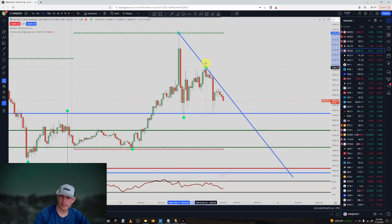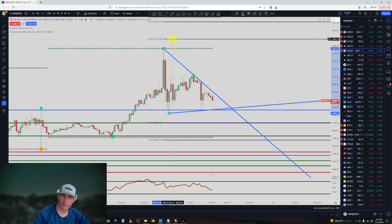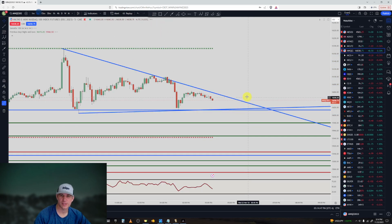We have a high. Here we have a lower high. Here we have a low, and then we have a potential lower high right there. So if this move pushes up right here, closes above it, and continues to move up, we're looking for a green semaphore to form right there. And then when that happens, we would look to go long and look for the target to be up here at 16197.75.